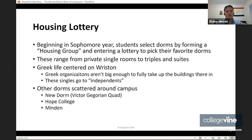There's Hope College, which is right on the main green, which is probably the best location for a dorm. And there's Minden, which is like a nice hotel-looking building where everyone has their own private bathroom, which is really nice. Unfortunately, you may not want to get in Minden this year because it is likely being used as a quarantine house. But with that in mind, you have plenty of different dorms and variations of housing opportunities on campus.